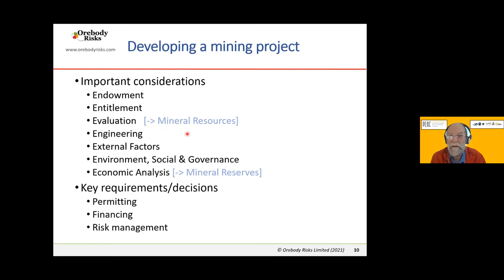Then the engineering stage, that's where you design the mine excavations and the process plant that will be required, and how you'll move the materials from underground to the surface and process them into a saleable product. And then we have external factors that include meeting the power and water supply requirements, as well as access to markets for the mineral products and the prices that you're going to get.